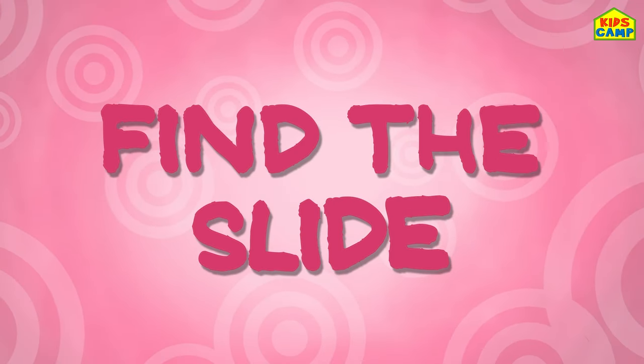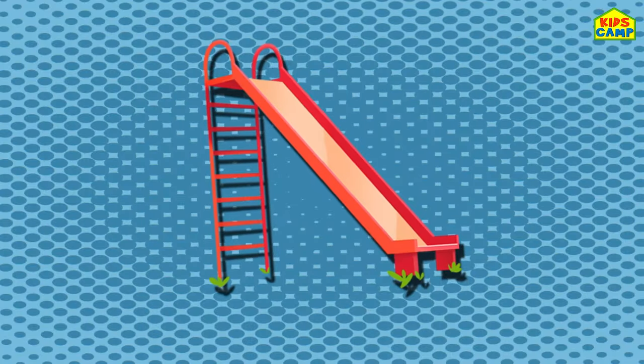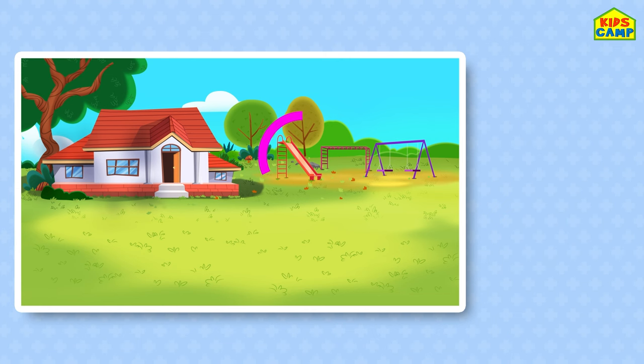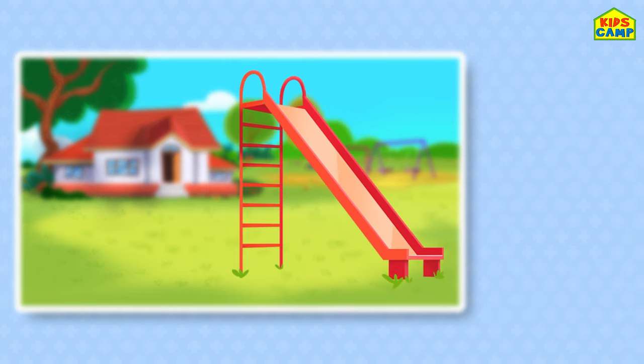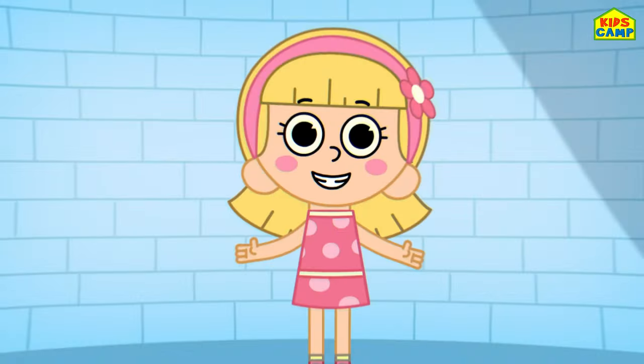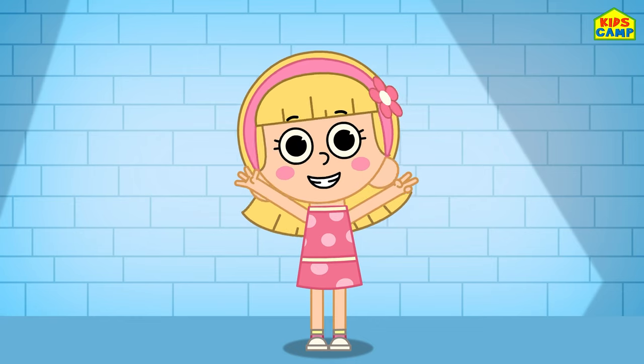Find the slide! Wow! I love the slides! Where's the slide? Can you spot it? Keep looking! Time's almost up! Uh-oh! Time's up! Yes! That's right! We found the slide! Woohoo! Good job! We had so much fun finding the objects!